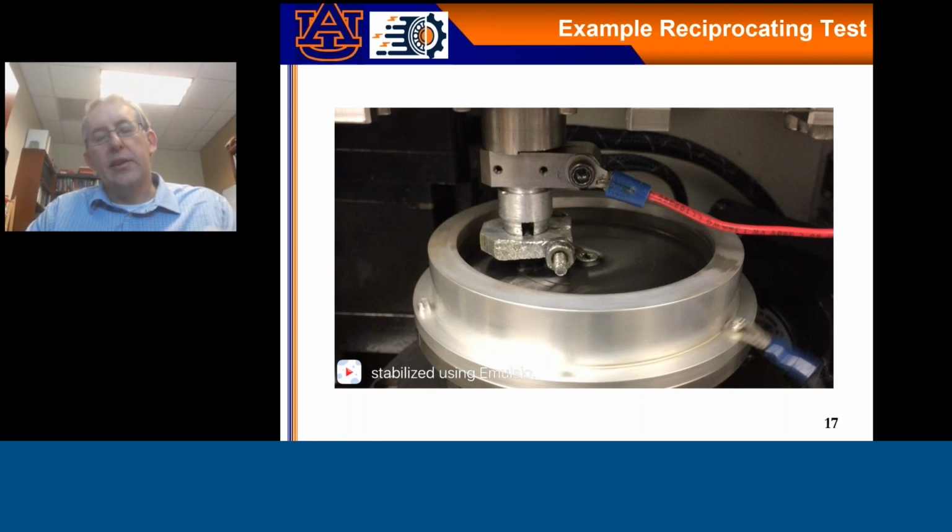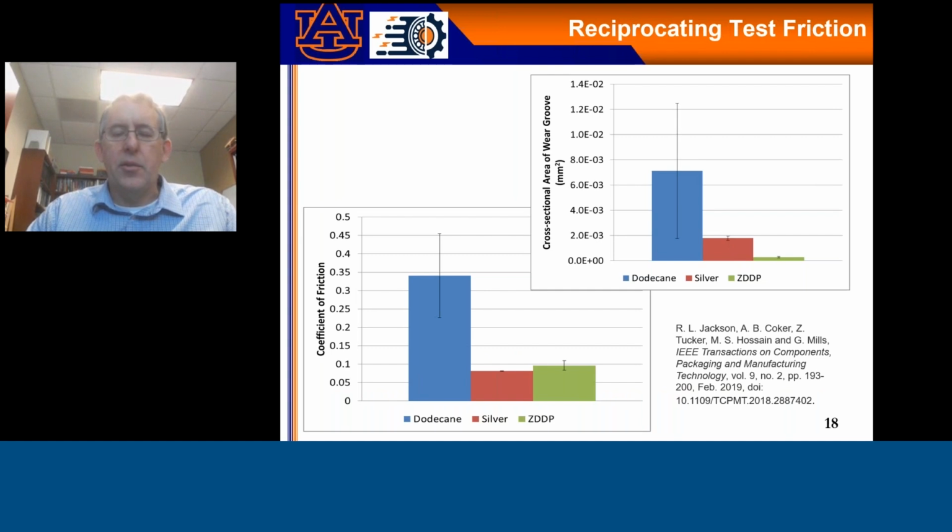This shows you a typical test. We don't run at constant load, we're reciprocating. That's because there are cables attached here that are hardwired. We wanted a hard wire so we get a good signal, because if you don't have hard wiring, you add a lot of noise into your electrical signal. Anyway, we're trying different lubricants here, and these are some of the results.